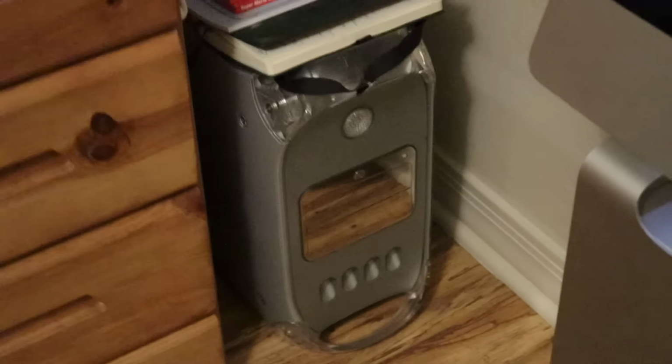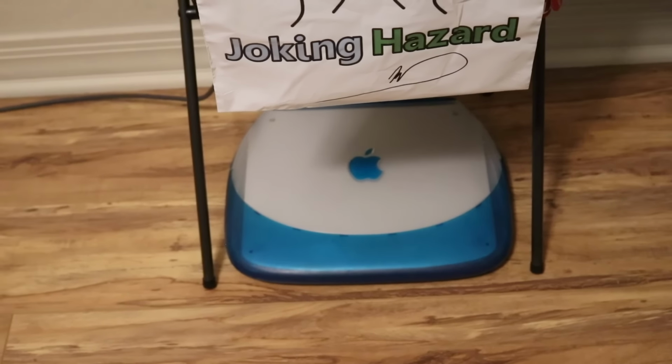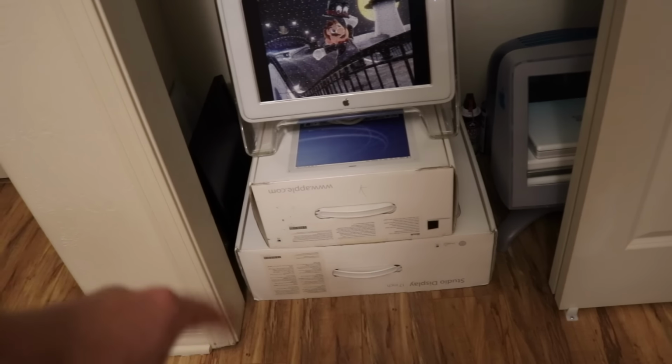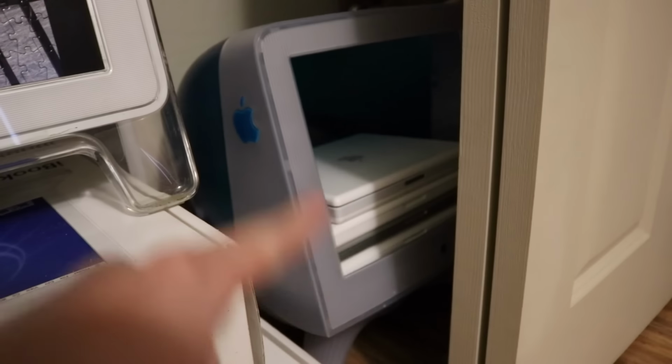Power Mac G4 with the mirror drive doors. A single iBook clamshell kept outside to appreciate its beauty. In the closet, we have vintage Apple boxes filled with vintage Mac accessories. A Dell monitor for VGA, this monitor for ADC, and this monitor for DVI. Also, the Mac monitor laptop storage. These Apple laptops are not as good looking, so we like to keep that hidden.